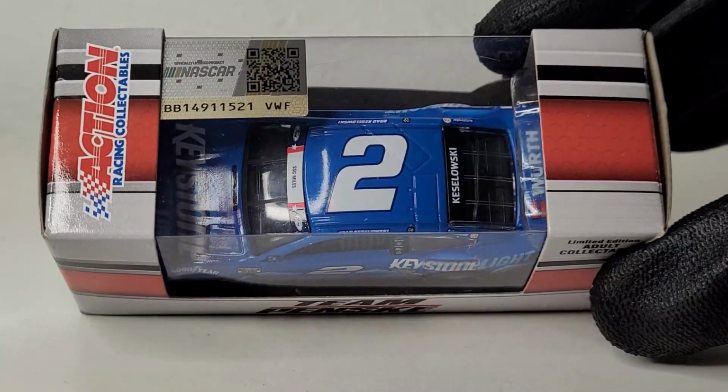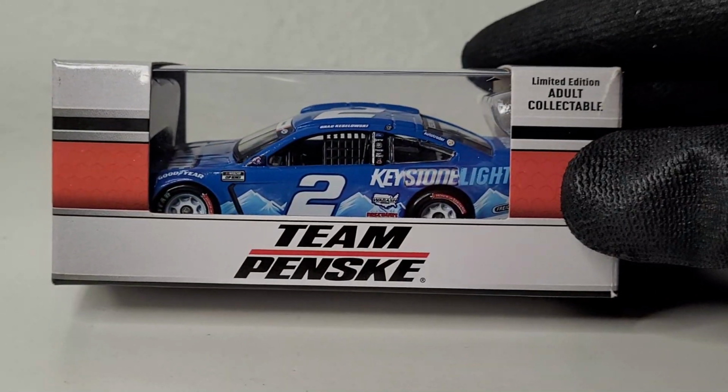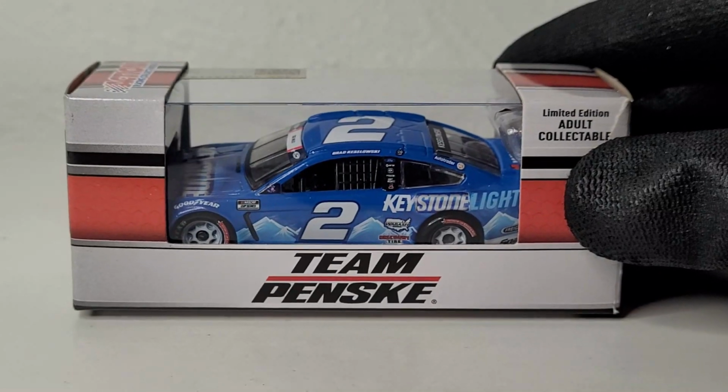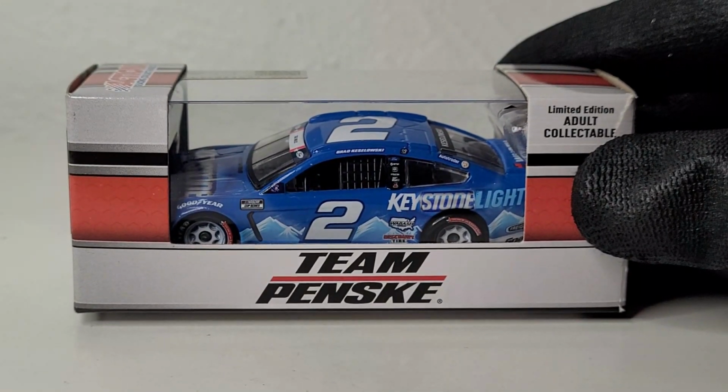I mean, this is quite an intriguing and really cool paint scheme with the mounds. Almost kind of looks like a Busch scheme, but yeah, we'll probably get some more of that in a second, guys. But the Blue Deuce returns, and looking forward to unboxing this bad boy. And let's take a closer look at the Brad Keselowski 2021 KeyStone car.